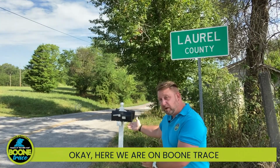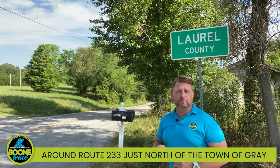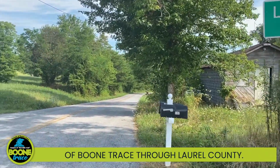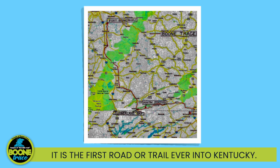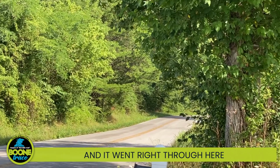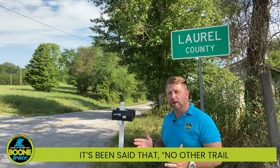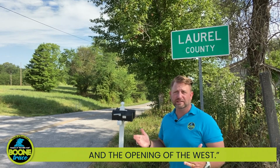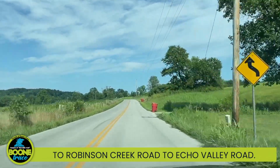Okay, here we are on Boone Trace at the Laurel and Knox County line around Route 233 just north of the town of Gray. And we're going to take a driving tour of Boone Trace through Laurel County. What is Boone Trace? It is the first road or trail ever into Kentucky, blazed by Daniel Boone and his trailblazers in 1775, and it went right through here in Laurel County, Kentucky. It has been said that no other trail is of greater significance to the founding of Kentucky and the opening of the West. We'll be traveling up Route 233 to Robinson Creek Road to Echo Valley Road.